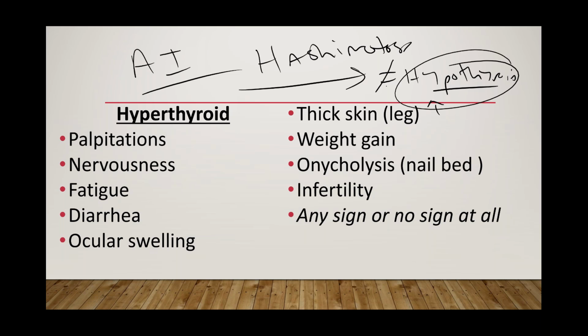But I put these symptoms in here because somebody could come in and say, I have heart palpitations, I have diarrhea, I have ocular swelling, and I have fatigue, I have weight gain, I have brain fog. What are you seeing here? You're seeing a mix between the two, because it's bumping it both ways.